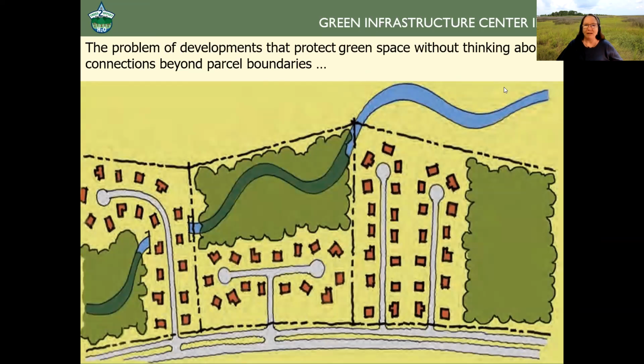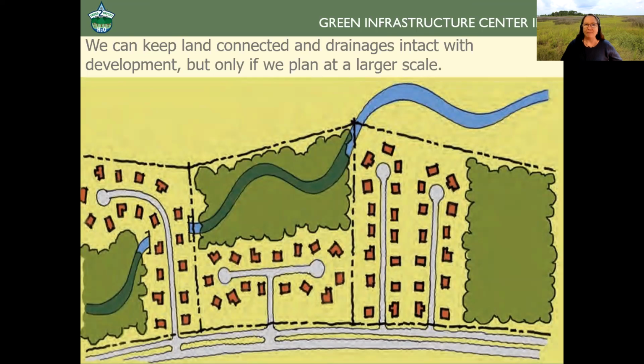And in urban areas, we still, of course, have lots of green infrastructure. And this is an example of an idealized example in this cartoon I did, where in each case, the developer protected a large chunk of forest. But as you can see, none of that landscape is really connected. It's all chopped up by roads, et cetera. And this is what happens when we don't look at that large landscape scale first. But we can keep the land connected and drainages intact if we plan at a larger scale.